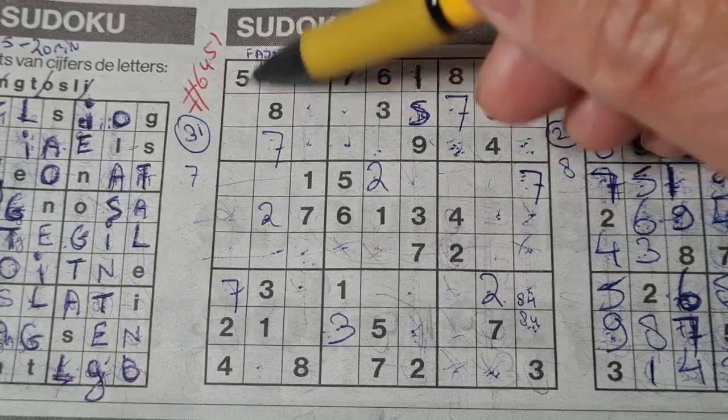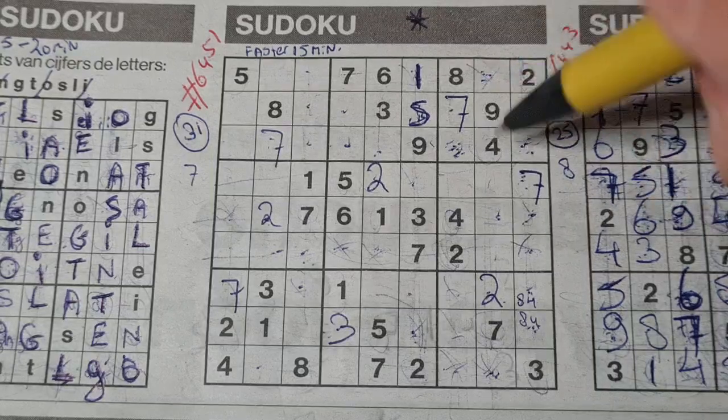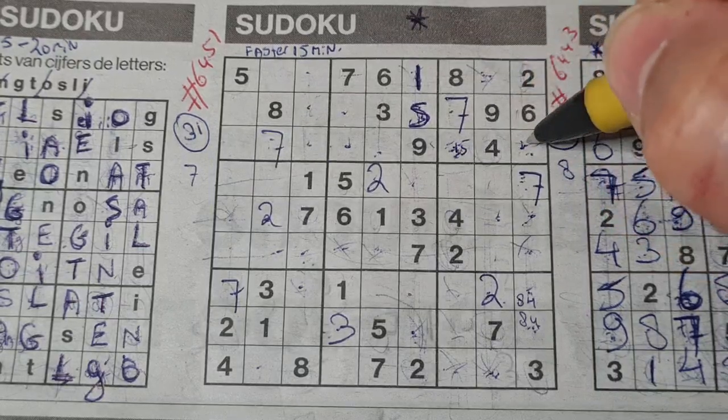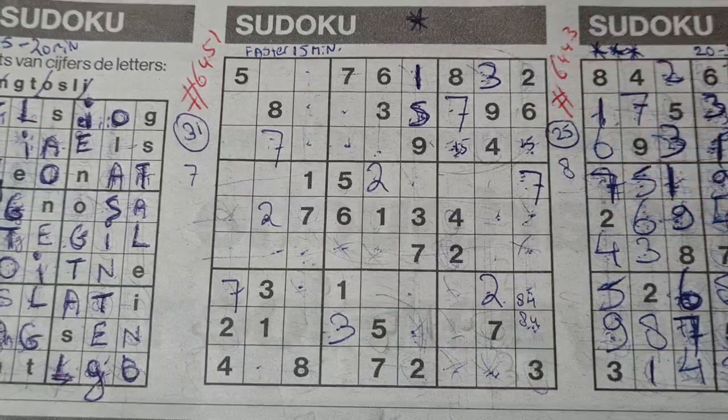And look, we have 1 and 5 in the first row. So no 1 and 5 in this box. 1 and 5 goes in those 2 boxes as a pair. 1 and 5. So 1 digit left in this big square for number 3.